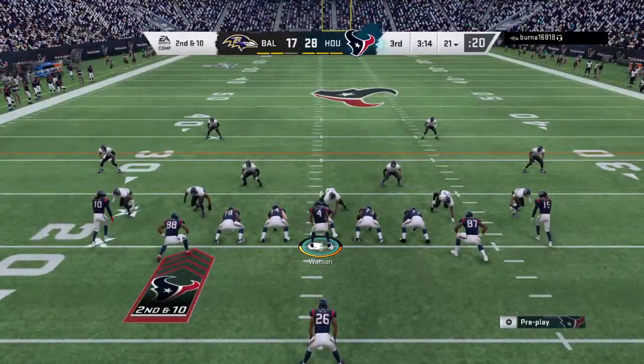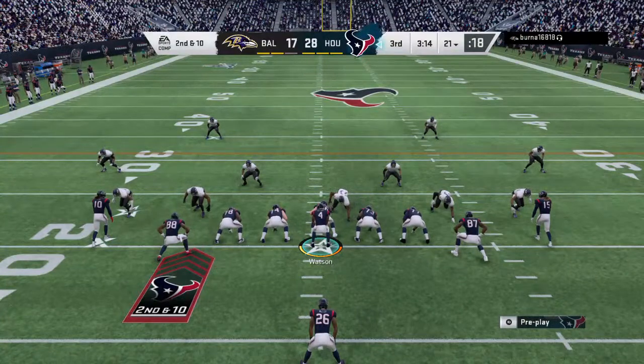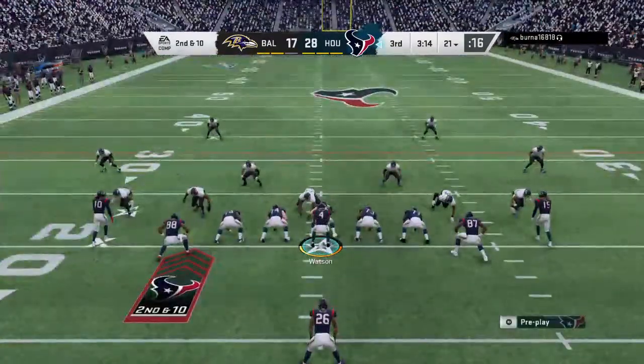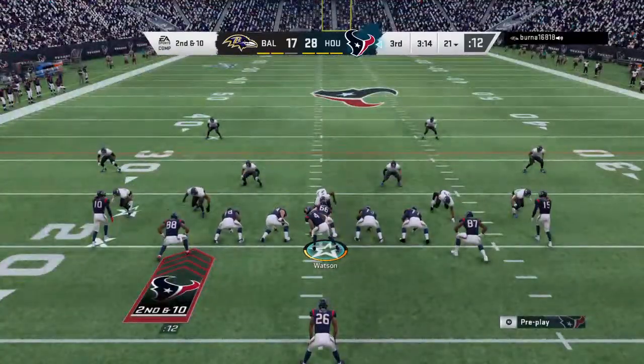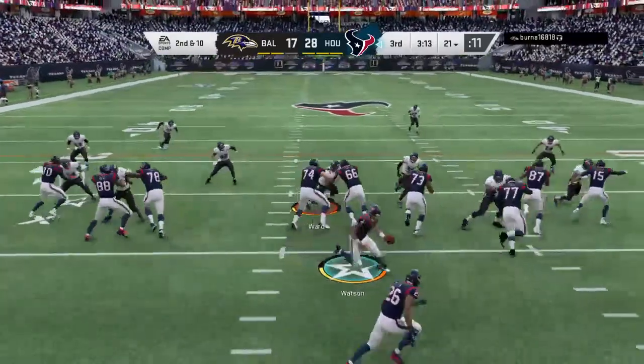Hey, pick it up. Crunch. Crunch. Shift. Alert 3. Alert 3. Kill. Line up. Line up, go.